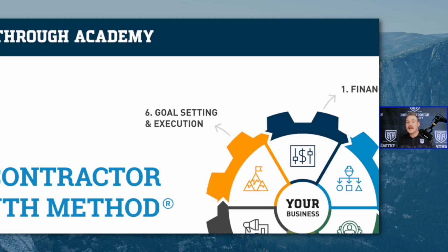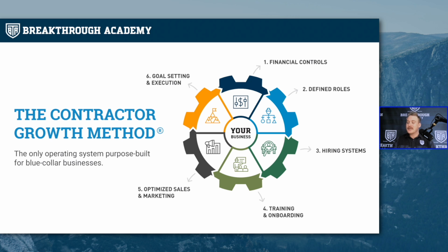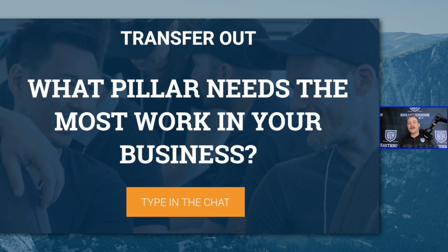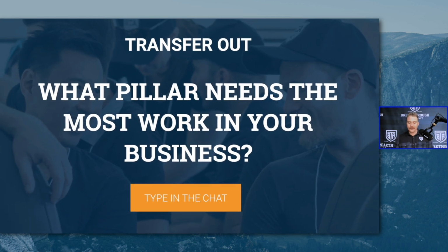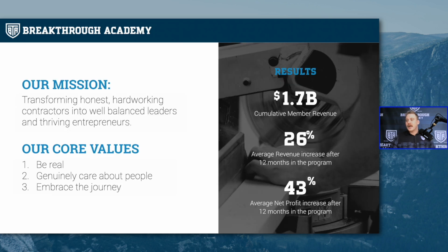Those 6 parts make up the whole, and this is what we've seen drive absolutely insane growth inside our membership. We'll talk about that in a second. I'm curious, for those of you here, what pillars need the most work in your business? There are the 6 again. Which one are you the weakest at? Again, it's a safe space. Be real with us. Now, I talked about the results, the insane results of this growth.